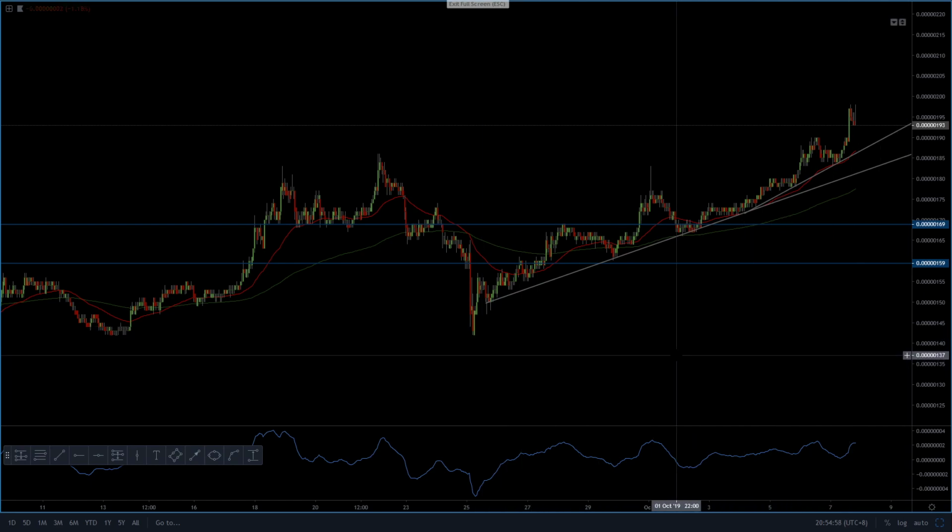That's it. That's it for the alts, guys. EOS and ADA are top of the watch list. I haven't included Litecoin in this analysis because it's a little bit choppy, a little bit ugly on most time frames, so I can't see any opportunities in that one. That's kind of it, guys.